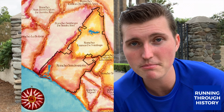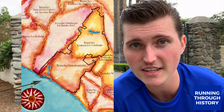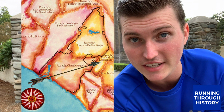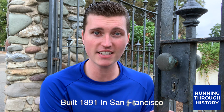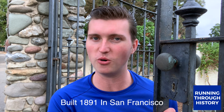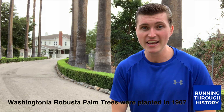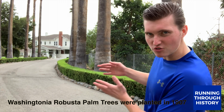You can see on this map that the three ranchos that make up Irvine are just above Rancho Cañada de los Alisos, where Heritage Hill is. This wrought iron gate, built in 1891 in San Francisco, still stands as the entrance here at Old Irvine Boulevard. The Washingtonia robusta palm trees were planted here in 1907 and still border the swirly driveway leading up to the Irvine Mansion.